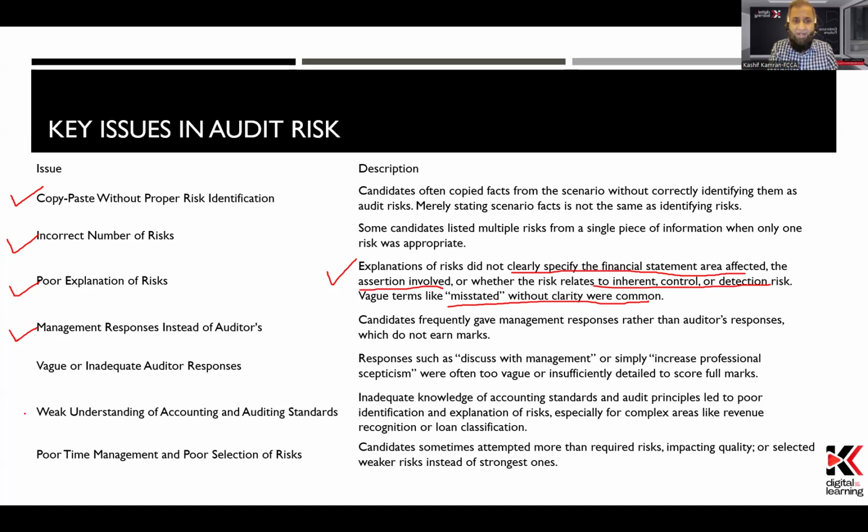Vague or inadequate auditor responses. Responses such as discuss with management, and not telling what you are discussing, or simply saying increase skepticism but not telling why, will lose marks. So at times the student just writes a blunt statement, discuss with management.